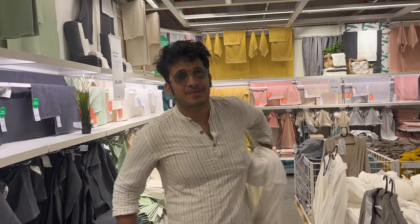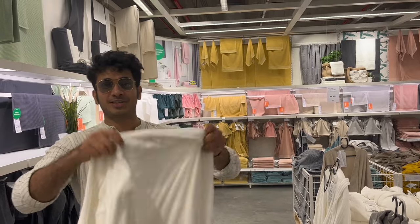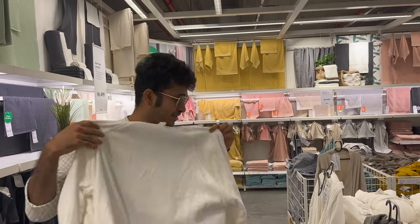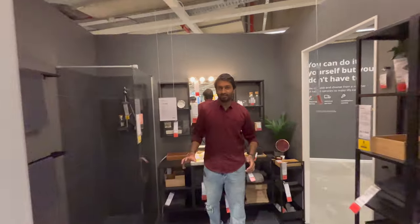Did you book a suite in Leela Palace? No. Oh yeah, when I booked a room in Leela Palace, I got this to wear. But spending $2,000 for this, I don't think so. I ain't that rich.